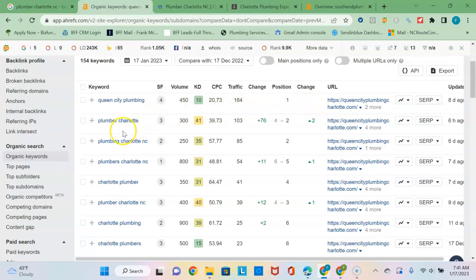You can see here they are ranking, aside from the first one here, which is very specific. Somebody is actually Googling their specific website or company, but everything below that are very specific buyer intent websites. So you can see this is what somebody would put into the search bar if they were looking for a plumber in the Charlotte area. And you can see this right here is the position. This is where they rank on the list.